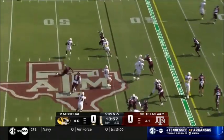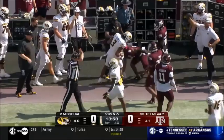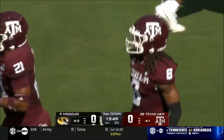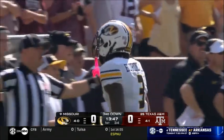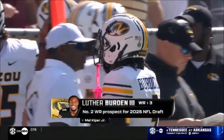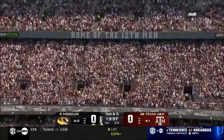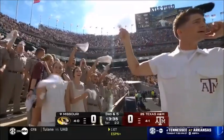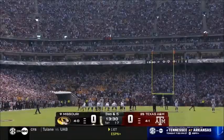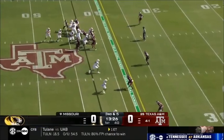They go with the jet motion, and here is Burden as he is tracked down the line. Great pursuit by Jaden Hill. This is going to be a story of the afternoon, just watching Missouri move Luther Burden around to find him one-on-one opportunities. They love to do it, especially on 3rd downs. And on 3rd down and 5 here, A&M defense is going to be keying on exactly where number 3 is. And actually, they took him out of the game here after that play, so no Luther Burden on this pivotal 3rd down. So big Nick Scorton, number 11. He's got 3 sacks on the season.